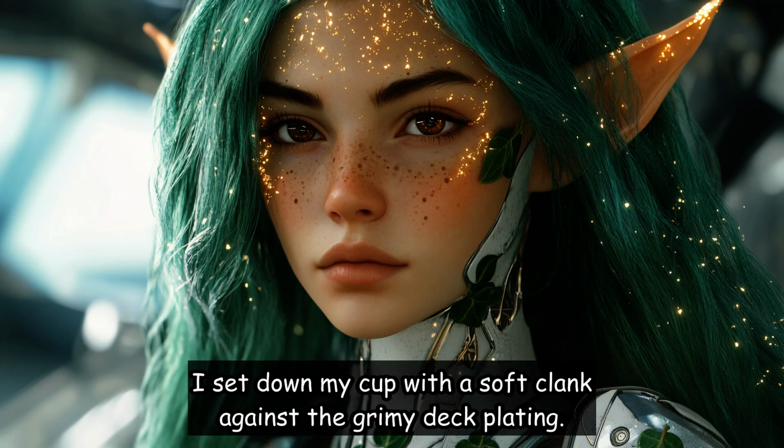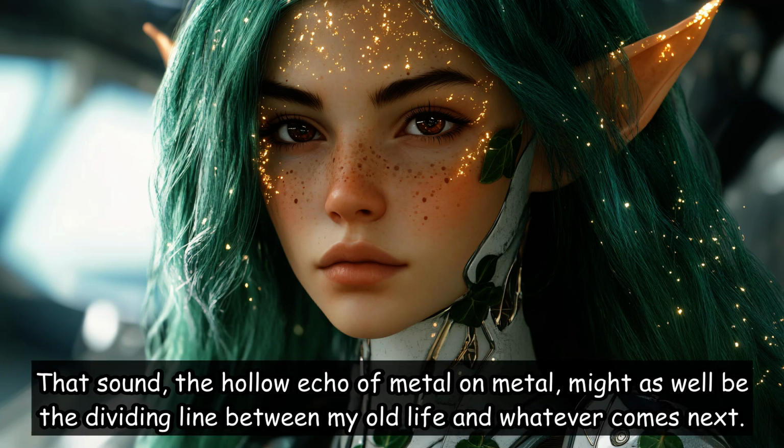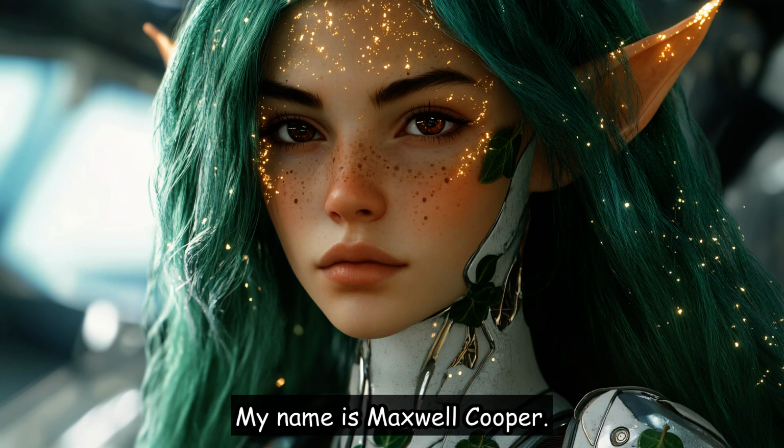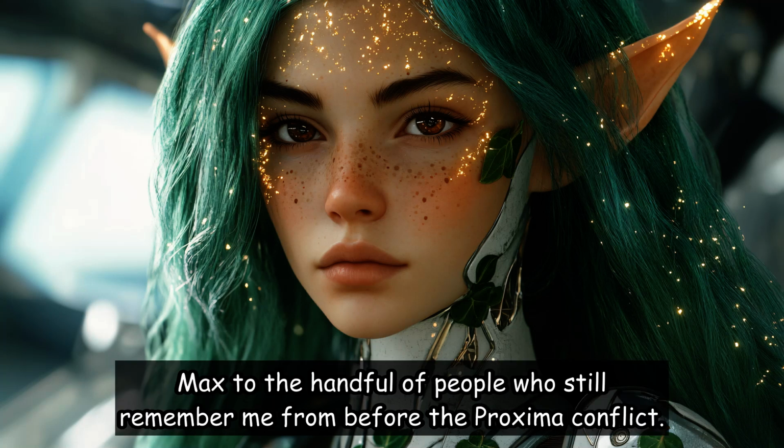I set down my cup with a soft clank against the grimy deck plating. That sound, the hollow echo of metal on metal, might as well be the dividing line between my old life and whatever comes next. "Well, shit," I mutter to the empty cargo hold. My name is Maxwell Cooper. Max to the handful of people who still remember me from before the Proxima conflict.